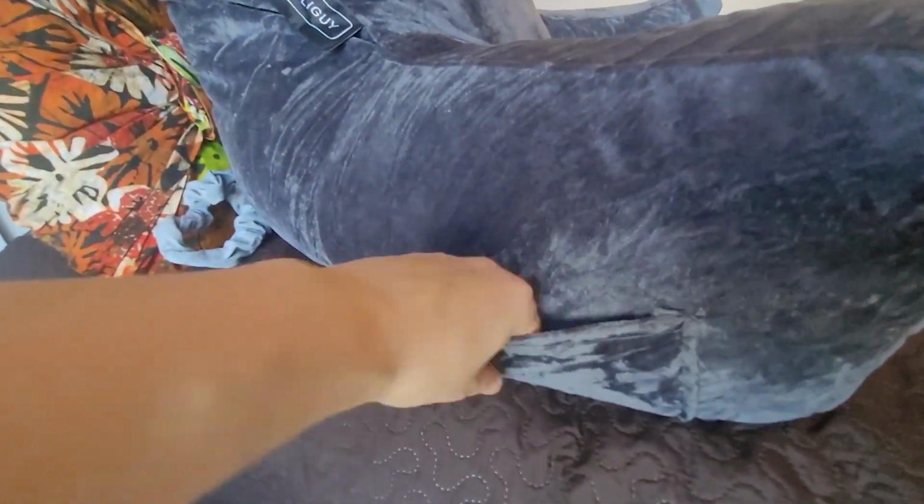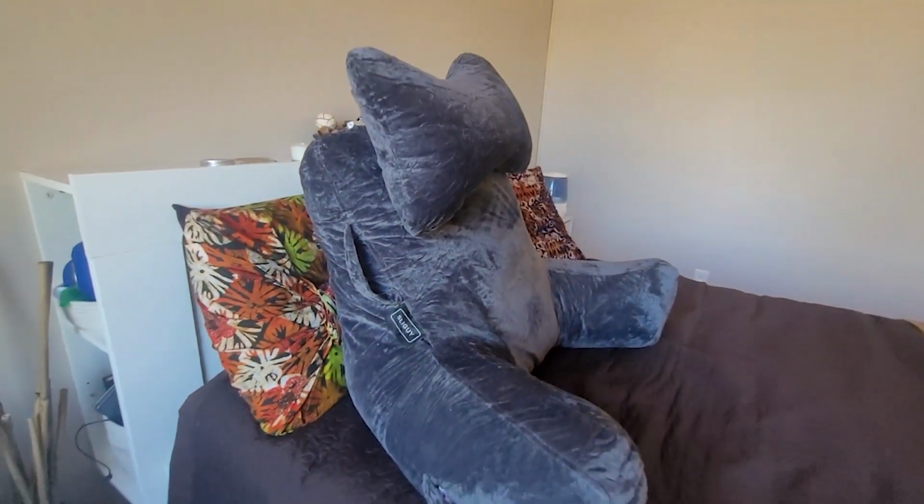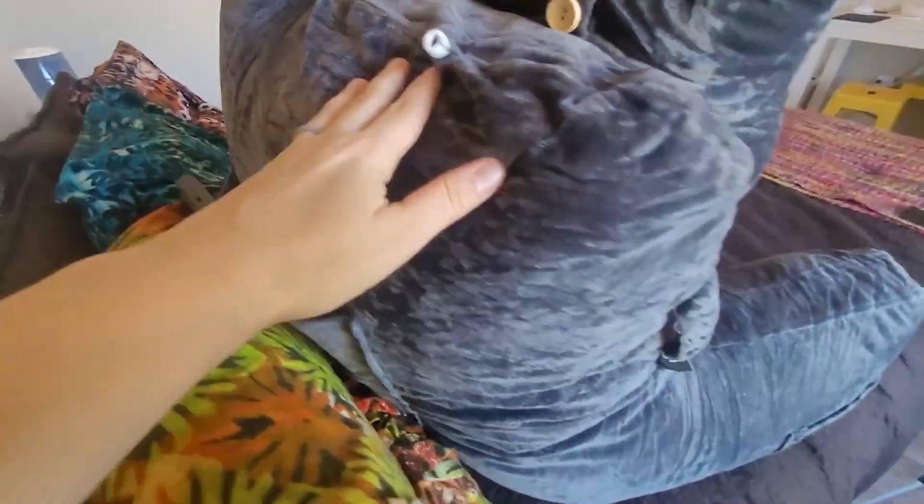It has great pockets on each side of the arm so you can put your phone or any little thing that you want so you don't need to get up. It even has a good sized pocket on the other side of the back where you can put books, your tablet, anything that you were going to use.